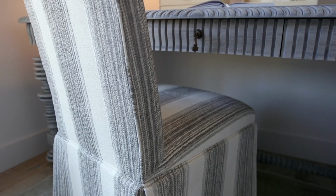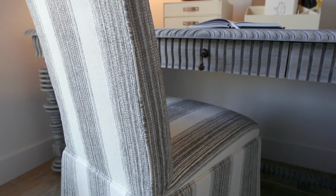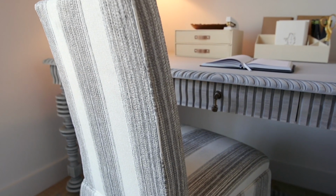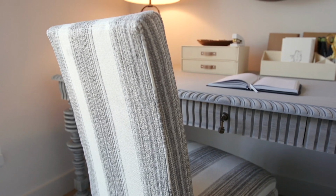This is our Pablo chair from Mr. and Mrs. Howard for Cheryl. Most people think of this as a dining chair, but I think it makes a wonderful desk chair too. I think it's just a great way to play around with some fabric and get a little bit more softness in the room.